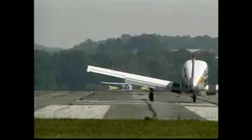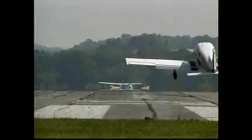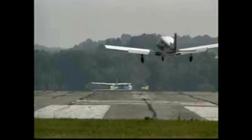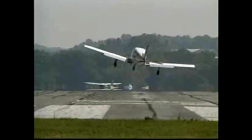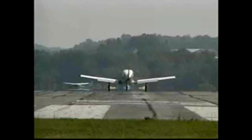Kaboom! The nose wheel of this Sierra just took a beating. But look at this. The pilot's going to give himself another chance at making a good landing. Let's slow it down to see what happens next. Hopefully he'll remember a flare is part of all good landings. Now he lands on the downwind tire before switching to the upwind one.